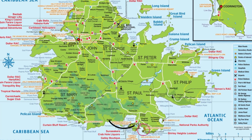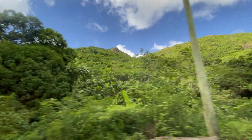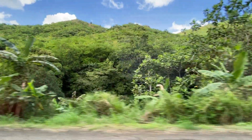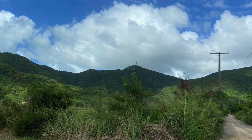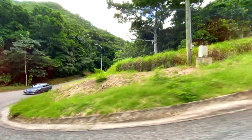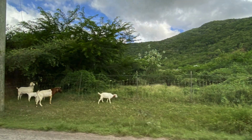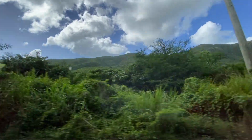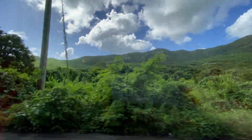Our driver continued to take us around the island. You can see we're starting to head more towards the southwest portion, actually coincidentally close to where he was living, and more of the rainforest part of the island. The island of Antigua is pretty amazing with all the different types of vegetation and fruits and things that they can source there right on the island. This is another part of the island that you may not typically see or visit, and very, very rural in comparison to the rest of the island, but definitely worth a drive through as well.